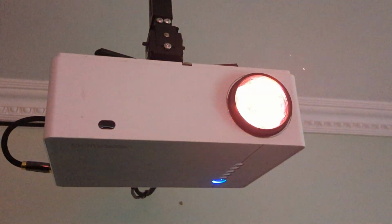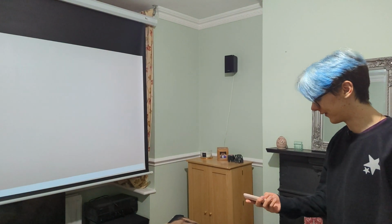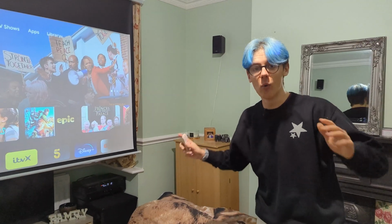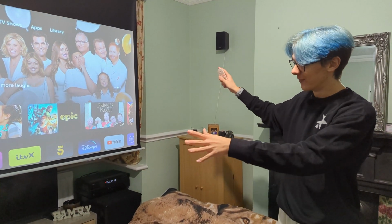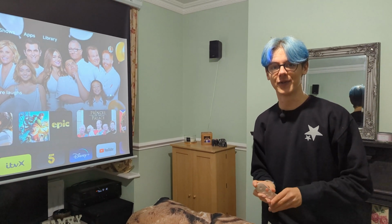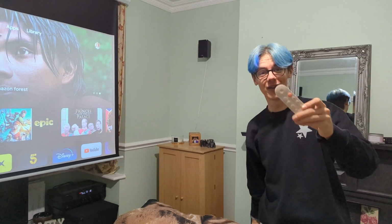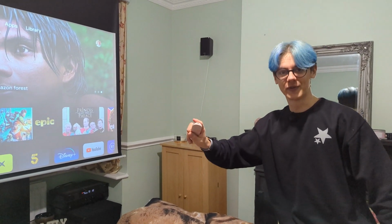It takes literally a few seconds to warm up, which is pretty cool. If we just wait a second, we're going to be right there. Oh wait, I've not turned on the system. There you go. So all of the rooms that have TVs or projectors have Google TV. So it's basically a Google Chromecast that has Google TV built in, and you also get this lovely little remote. So it's got all the streaming services on it.